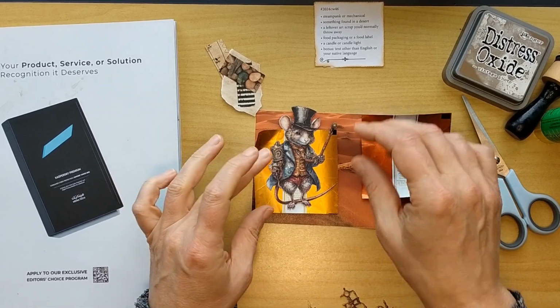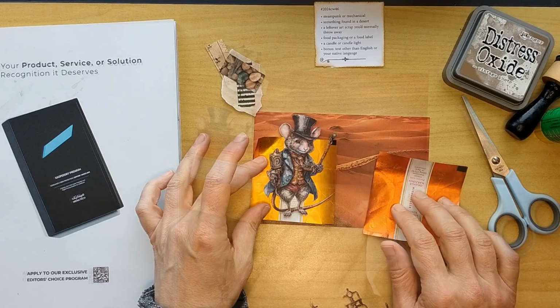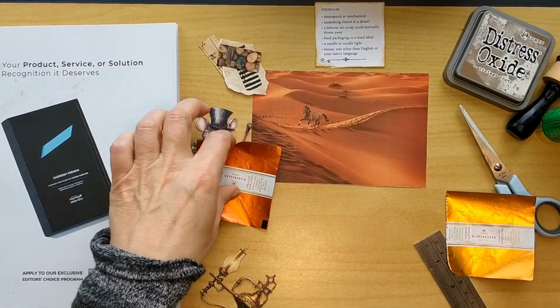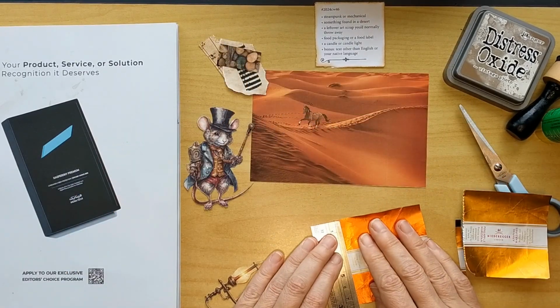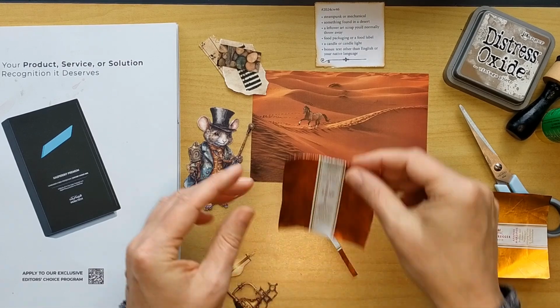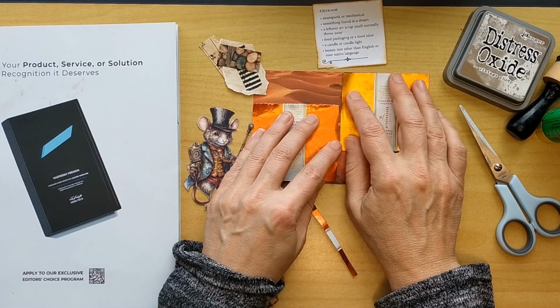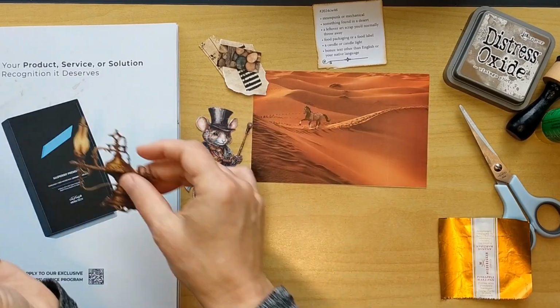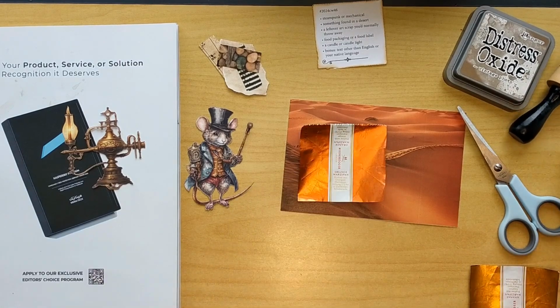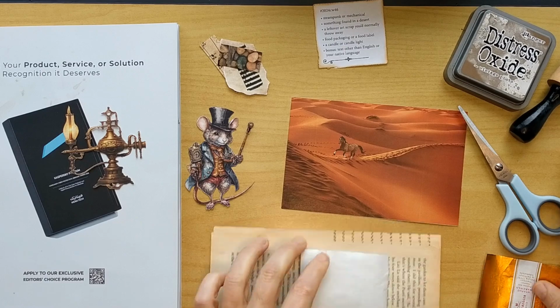I also don't like the little black squares in the right hand corners. I will just tear them off, taking my metal ruler and tearing them off. I think that's the easiest. Yeah, I think I like both of them there. I will glue them down and then go from there afterwards.